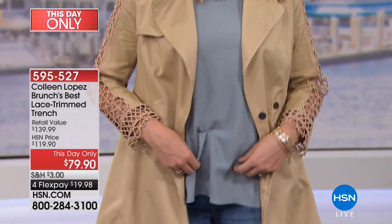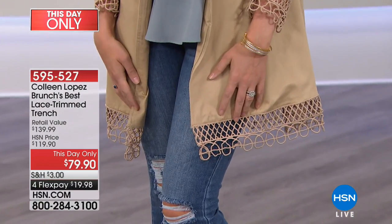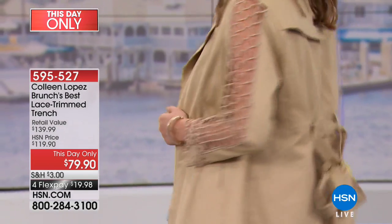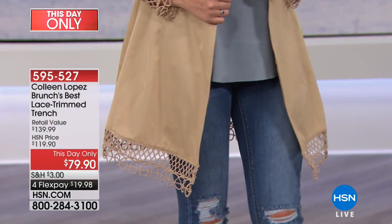We found the original trench in New York, by the way. You can see on Chrissy, she's wearing that khaki color. It is so cute. We call that sand, actually. So it's black, red, sand, or soft pink, 37 and a half inches long, 100% cotton shell. So that's all cotton shell, beautifully lined. It's washable, by the way. You don't dry clean this. You can hand wash this and hang it to dry or lay it flat to dry. And it's just as cute as can be.